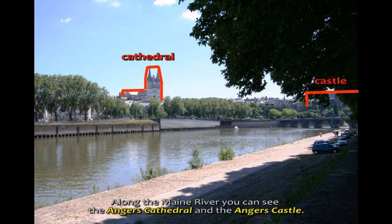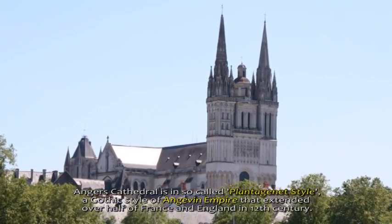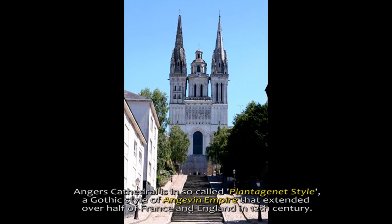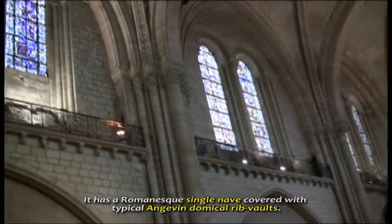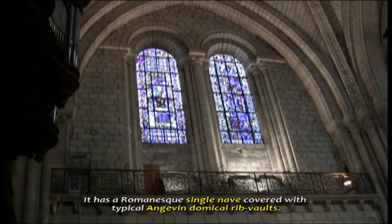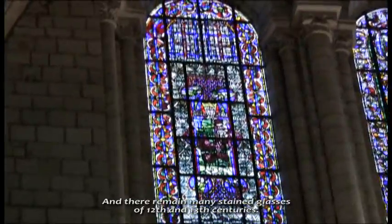Along the main river, you can see the Angers Cathedral and the Angers Castle. Angers Cathedral is in the so-called Plantagenet Style, a Gothic style of the Angevin Empire that extended over half of France and England in the 12th century. It has a Romanesque single nave covered with typical Angevin domical rib vaults, and there remain many stained glasses of the 12th and 13th centuries.